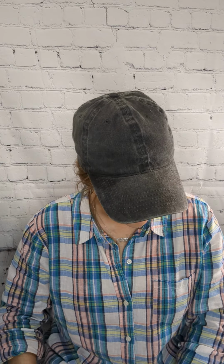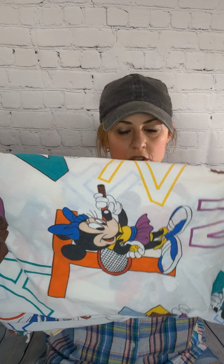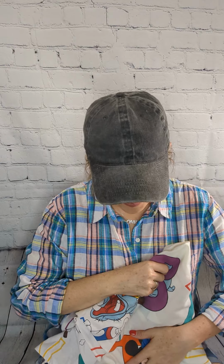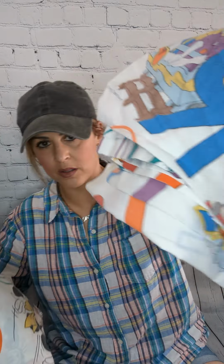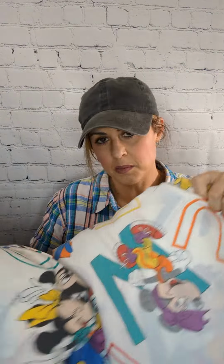So the very first thing is a set of vintage Mickey Mouse sheets. They're super duper cute. One of my guilty pleasures is vintage linens. I have a very hard time not picking them up. And typically they are not super fast sellers. So this is just a vintage twin set of this Mickey and Friends alphabet sheet. It's just super duper cute. This I got at the bins, like I said, and this set sold for $12.